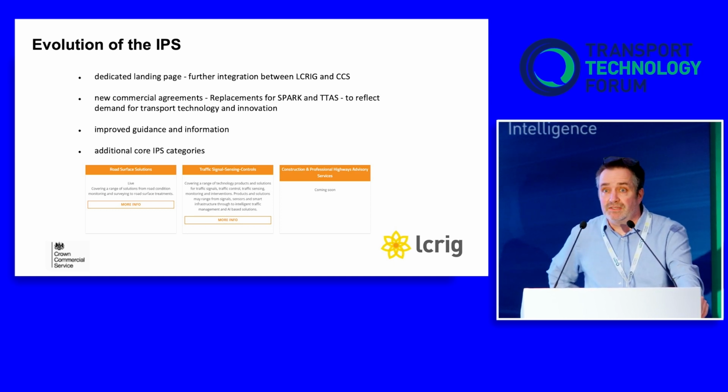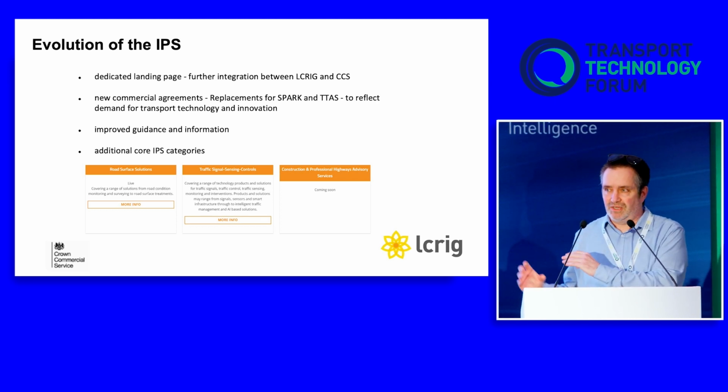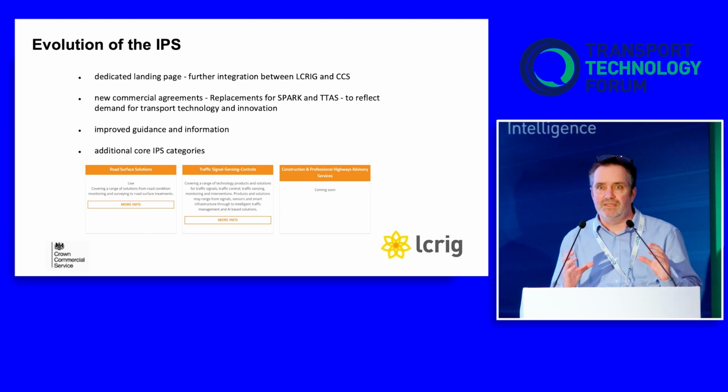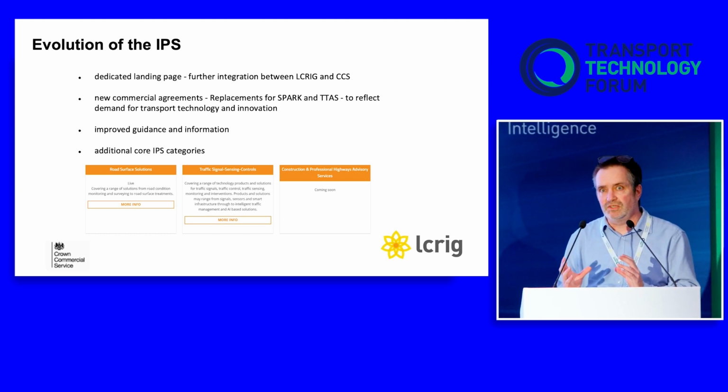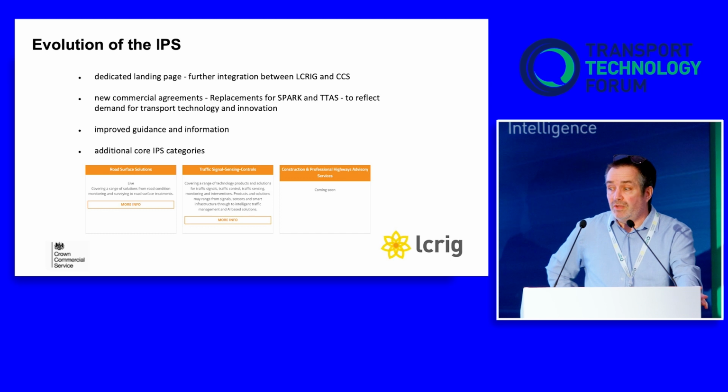At the moment, if you come into CCS, our agreements are designed with the whole of the public sector in mind. So there are templates and schedules that are relevant to MOD or relevant to the devolved administrations. You don't need to see that. So that's some of the work we're doing to make sure that journey is really clear for you.